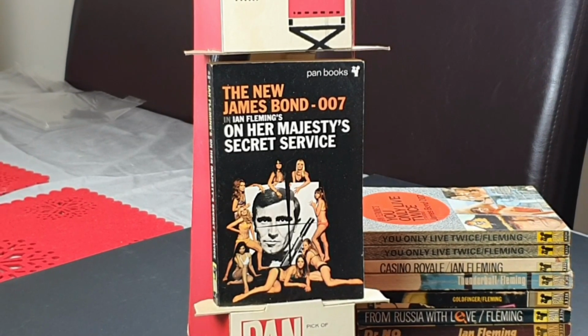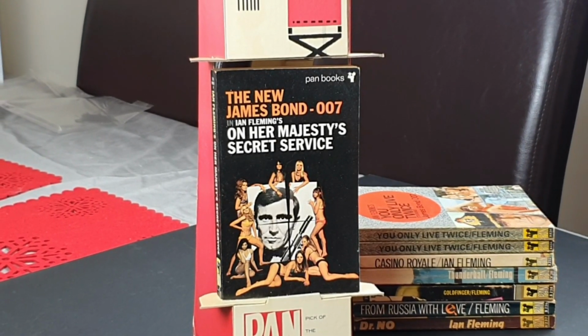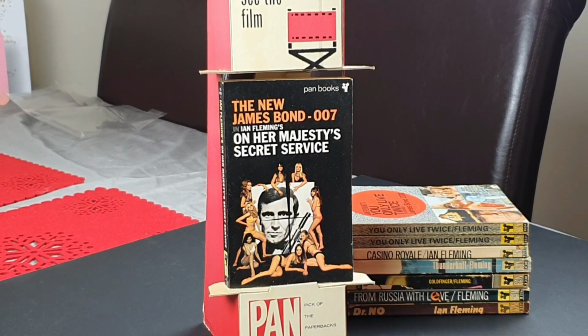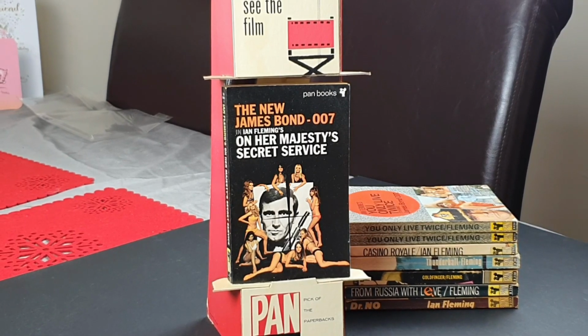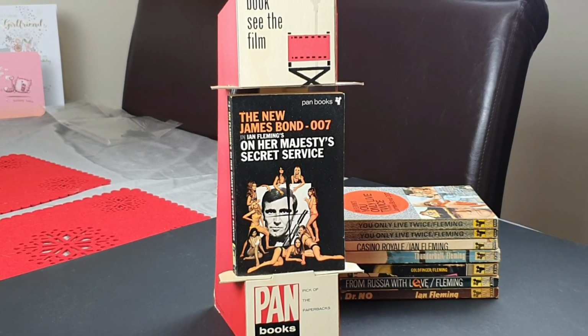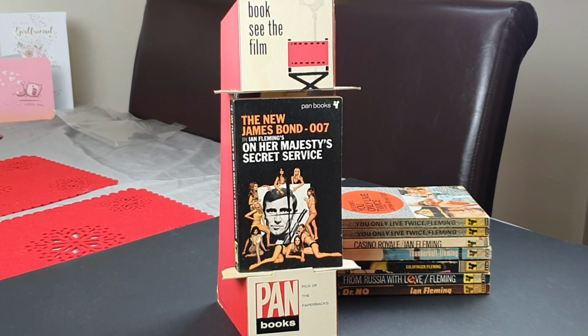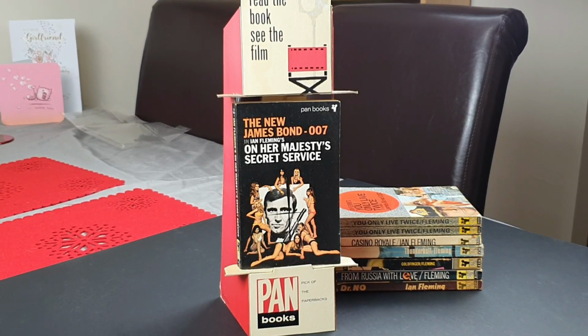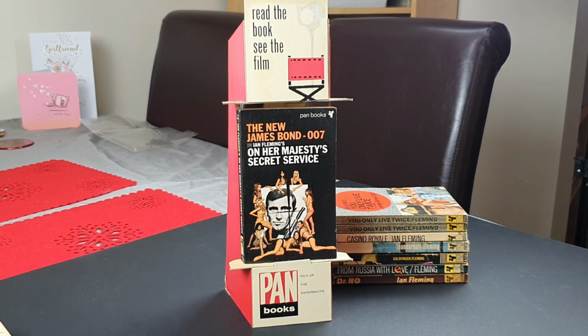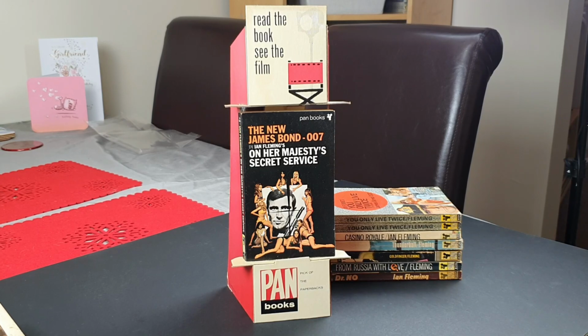So just look at that. That's a little cardboard standee from about 1968, 1969. It wouldn't have just been used for On Her Majesty's Secret Service. It would have been used for any sort of film tie-in around that sort of period in the 60s. But these standees are extremely rare, and I think it sets off On Her Majesty's particularly well. So I did just want to show you that one as it is.